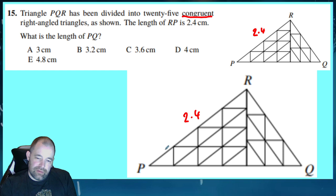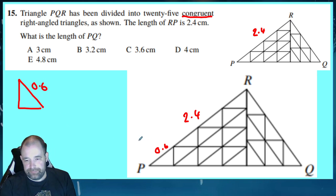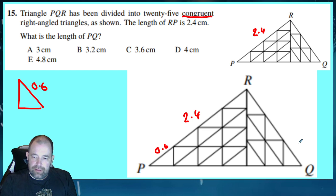So we know that the length of one of them is 0.6. So that's one hypotenuse. So of our triangle, the hypotenuse is 0.6. So RQ would be 1.8, and because these are congruent, that's a right angle, which means these two angles must add up to 90, so that's also a right angle. So the whole triangle is a right-angled triangle, which means we can use Pythagoras.